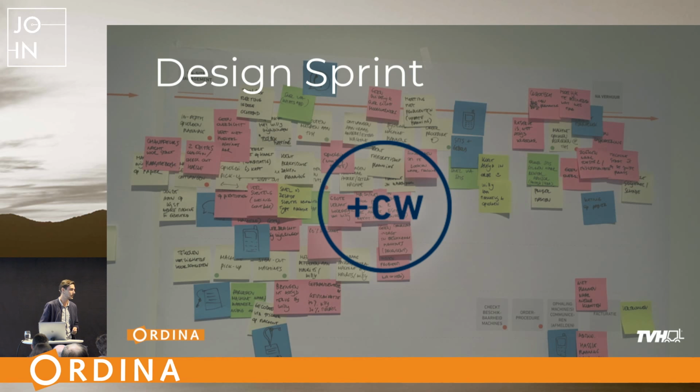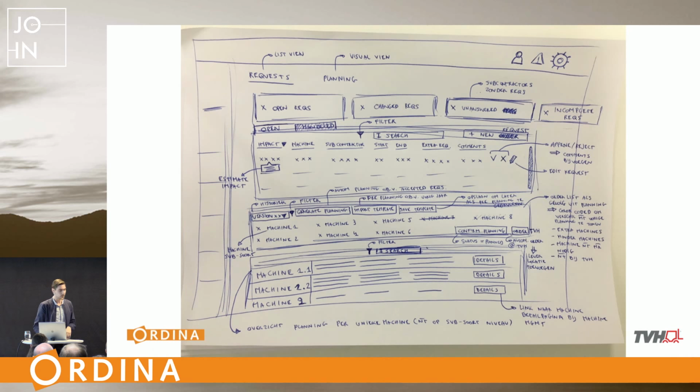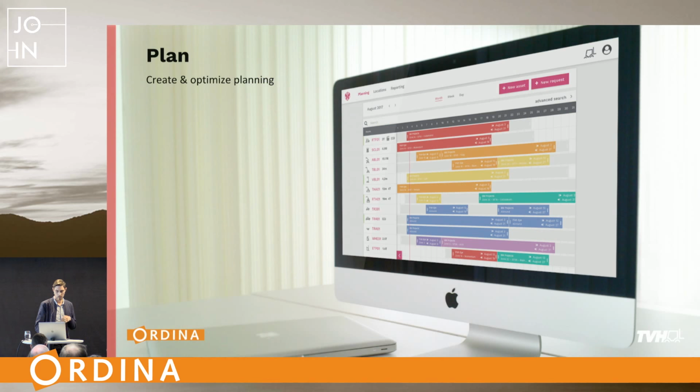TVH came to Ordina, and we first used Clockwork, which is our user experience and innovative business unit here. They had a very intensive design sprint. It's like 1 or 2 weeks, where they used a lot of post-its. They gained a lot of knowledge from the business. They mapped it into a service journey, stuff like that. Very interesting stuff, but that's a completely separate talk. In the end, they started doing a lot of prototyping, and they came up with this. This is how the first version of the application looked, which we delivered in about 2 months of work, which was kind of crazy.